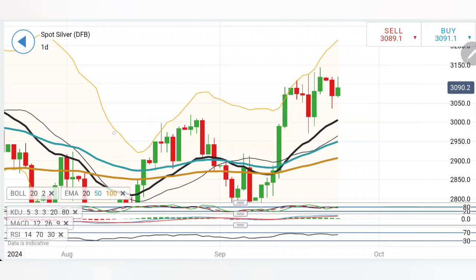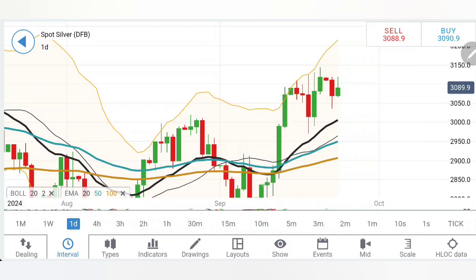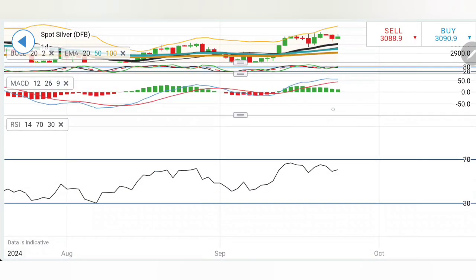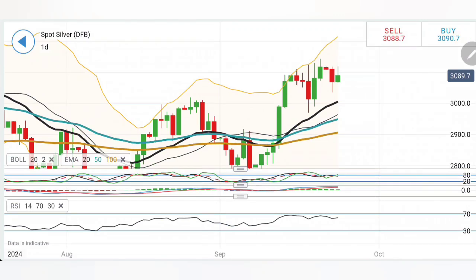Very clear. Moving averages crossing over here, good sign for the bulls. It is still looking upwards. Stochastic has dropped a bit. The MACD is in green, trying to converge, and RSI is running flat. So looking at this, very clear. Buy at $31 levels when you see the lower price above 31, but this is a bit riskier till 31.20.